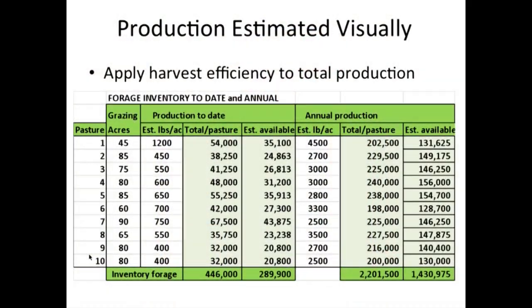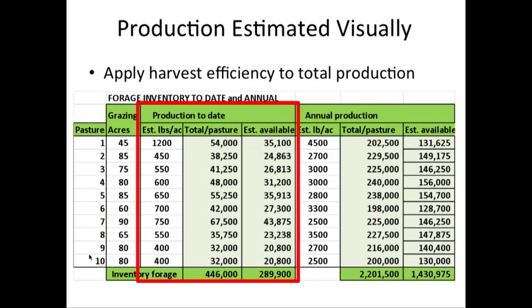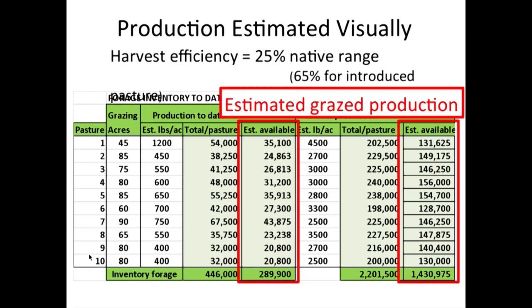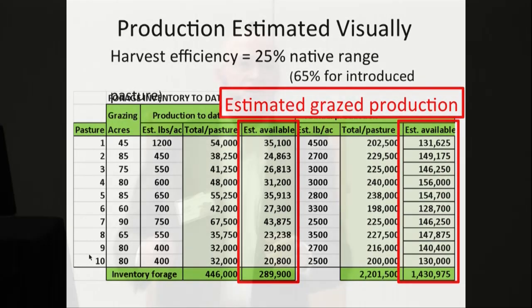All right? It's divided into production to date, production annually, and then we also have what we call our estimated grazed production. We have to take our total production, multiply it by our harvest factor. If it's native range, it's going to be about 25%. We need the rest of it to be part of our ecosystem processes. If it's introduced pasture, it's going to be about 65%. So these are the things we need to think about.